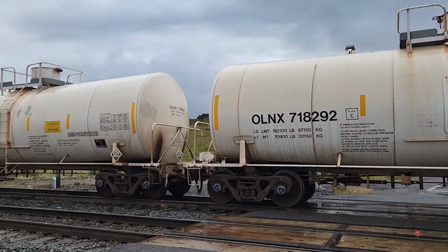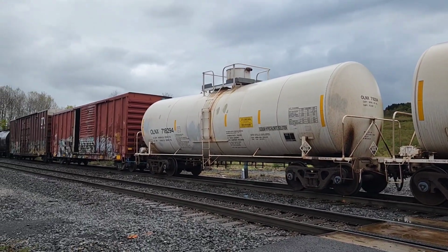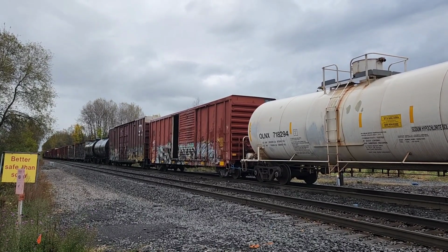And now we go back the other way, it looks like. This is a local, they're probably switching cars around for other trains.